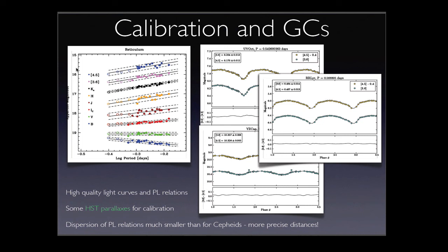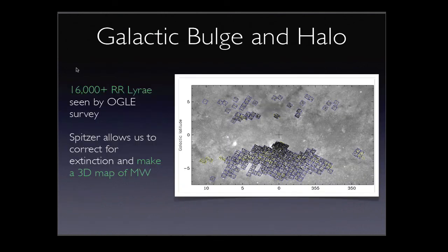So actually, RR Lyraes are better distance indicators, but the problem is that we can't see them out as far as Cepheids. Here we have an illustration from the Hubble survey, which shows the positions of 16,000 RR Lyraes seen by Hubble. So Hubble took different images of the galactic bulge to look for gravitational lensing, but then they found all these RR Lyraes and just catalogued them.